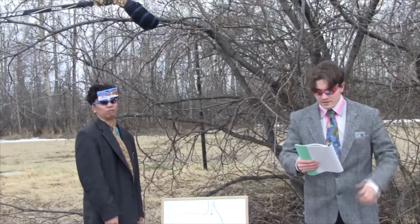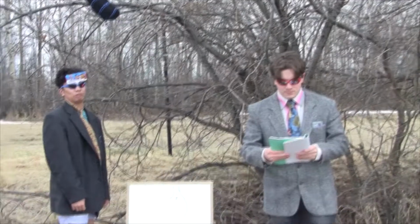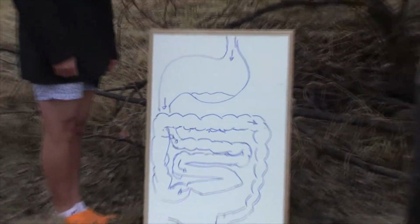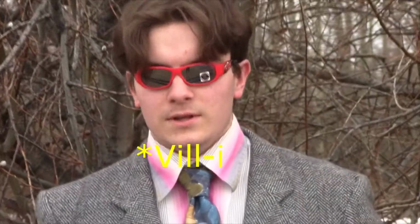The jejunum is specialized for the absorption of small nutrient particles, which have been previously digested by the enzymes in the duodenum. It absorbs them because the lining of the jejunum is lined with finger-like projections called villi.